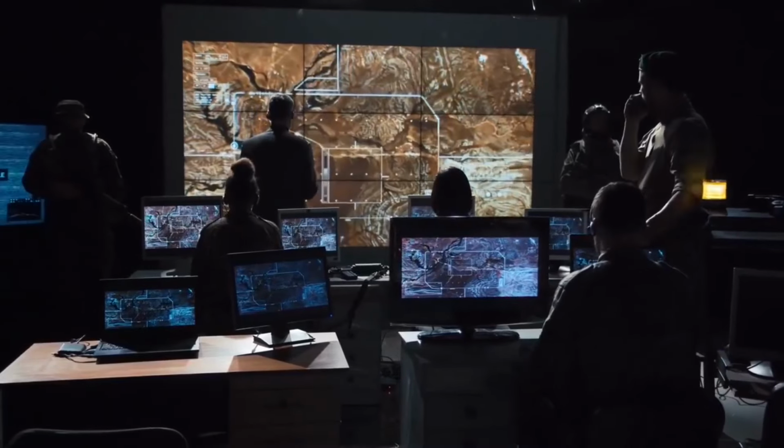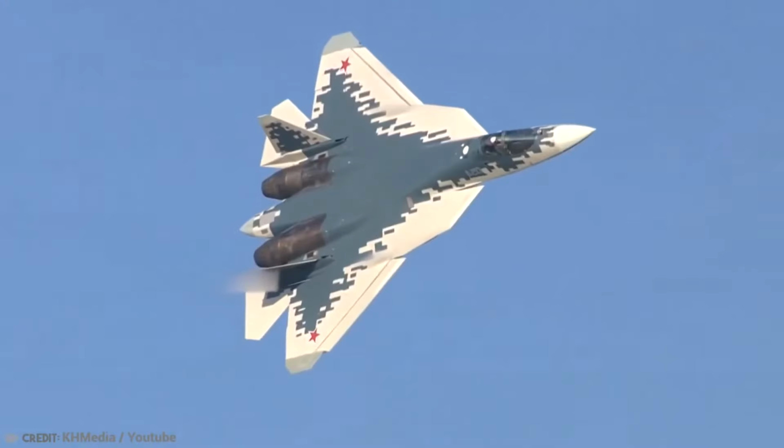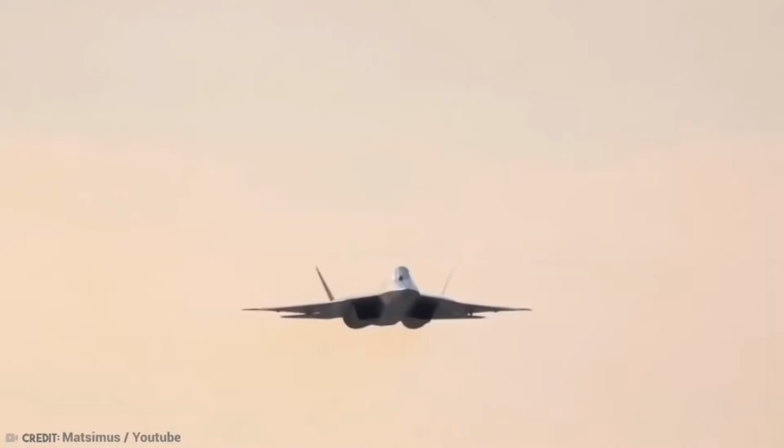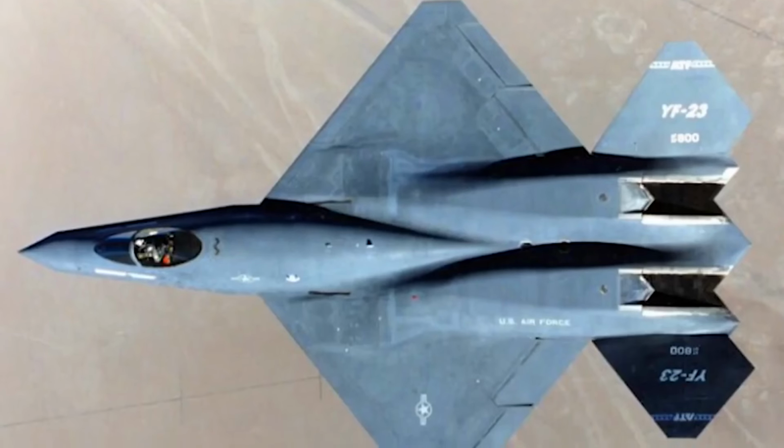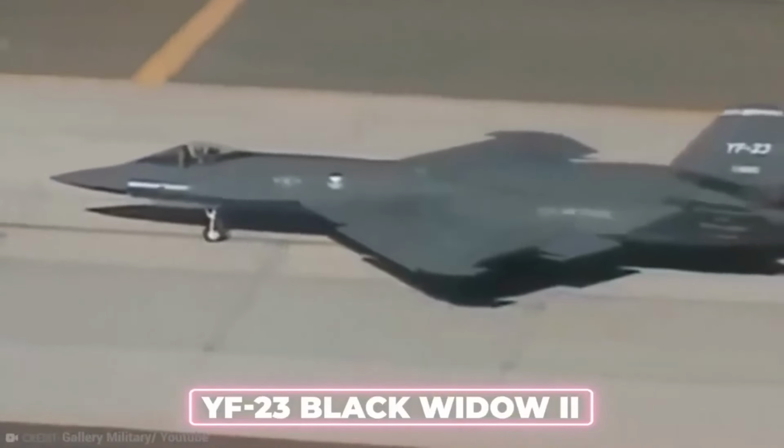The press speculated that the Lockheed team's design was also more adaptable to the US Navy's Navalized Advanced Tactical Fighter, NATF. But by fiscal year FY 1992, the Navy had abandoned NATF.